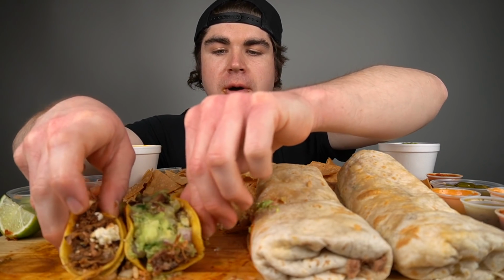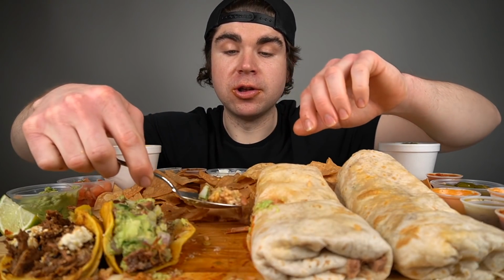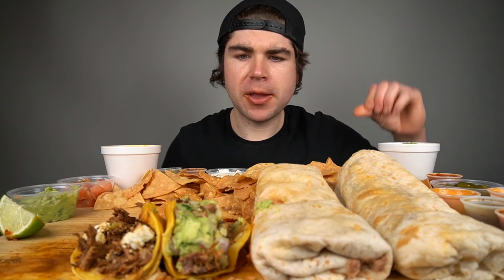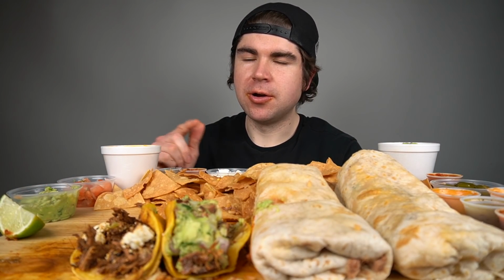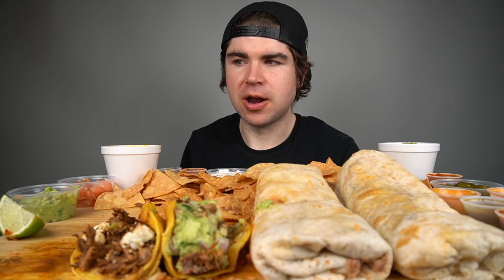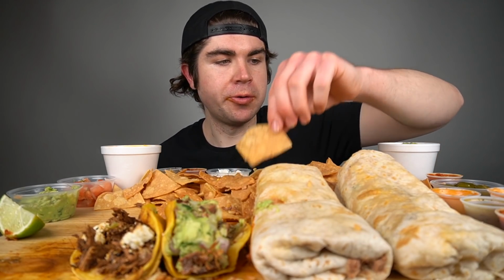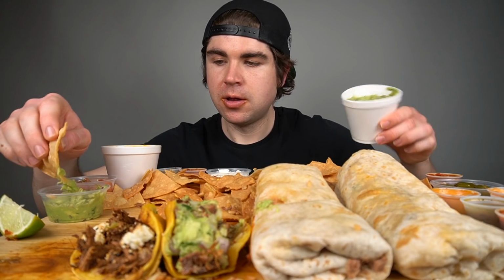So far, so awesome. Let me just get that rice. The burrito is delicious. Really good amount of carnitas in there. And I like the ratio of the refried beans to the rice. Those tasted great, complemented it very nicely. The guacamole, which I added, that was also very delicious, and I have a ton of their guacamole.